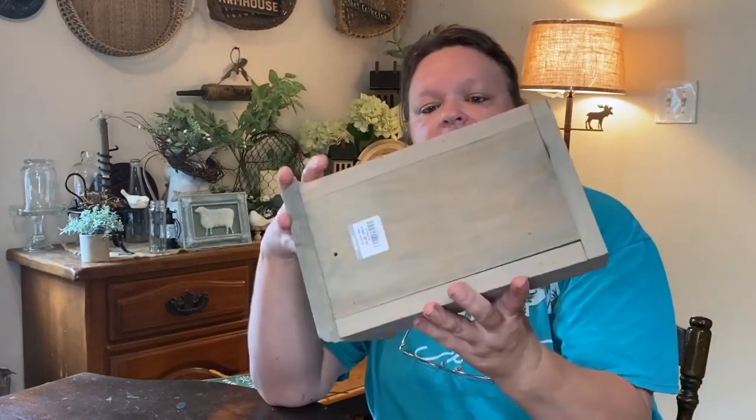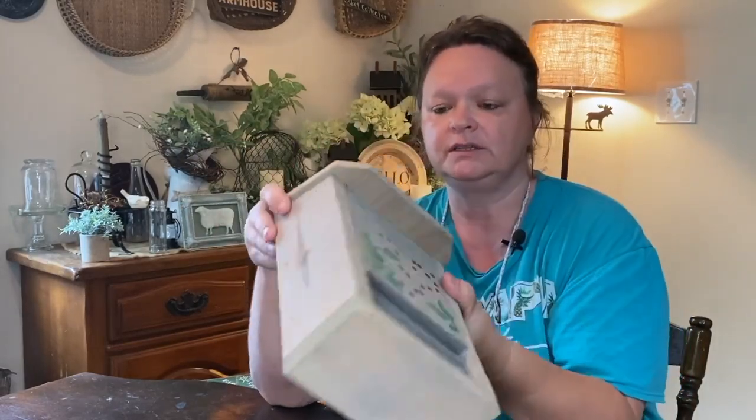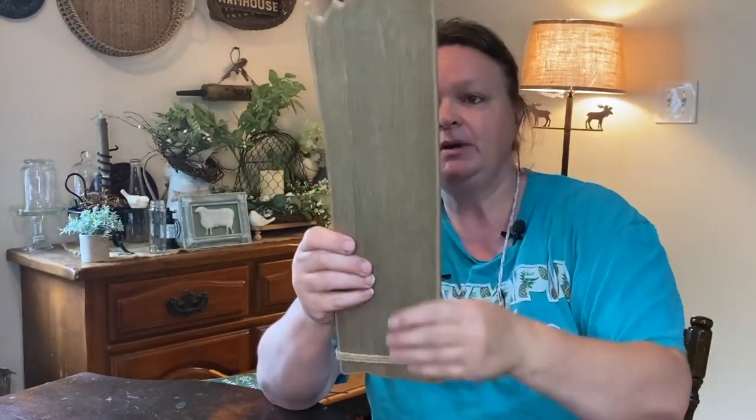So I really like that, and this was $4. Very solid little piece. I'm not sure if I'll paint it or just keep it the way it is. It's not that bad the way it is. So I also picked up this piece.